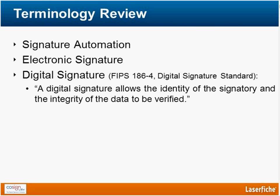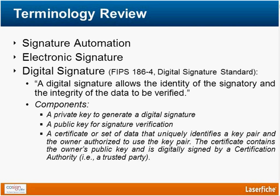They define a digital signature as a technology that allows the identity of the signer and the integrity of the signed data to be verified. So it's very simple. In addition, it goes on to define the components of a digital signature. There's a private key that you use to actually generate the digital signature. There's a public key that travels with the signed information and allows anyone to verify the signed information. And there's a certificate that is uniquely associated with the signer. Okay, this certificate must be issued by somebody that is trusted, and this becomes a key part of the solution during your due diligence review and your evaluation.